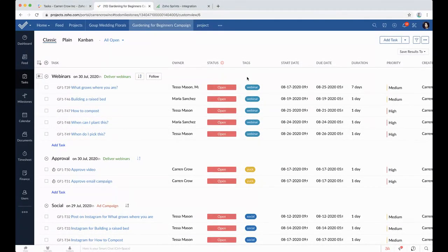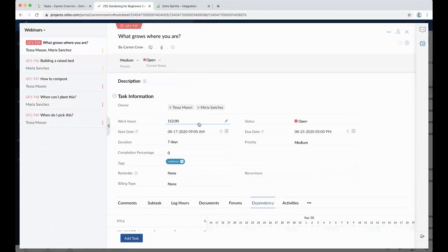One thing that I think is really important that I never realized is that it's really important to set up all of your metadata right when you're creating the tasks. I spent months wondering why none of my reporting was working before I realized that I hadn't set any of my work hours. So you need to set your work hours right away.